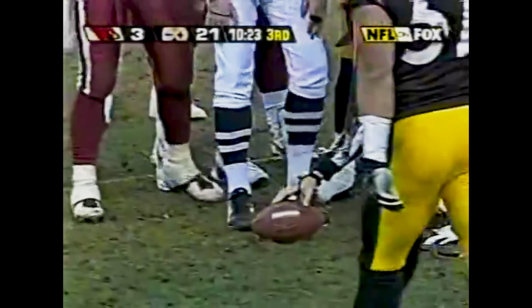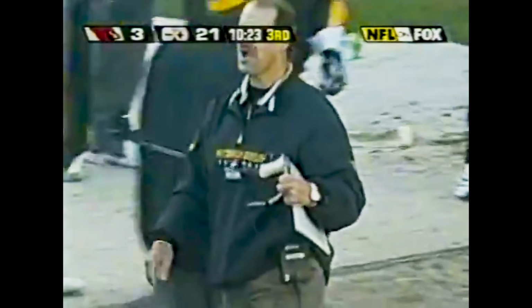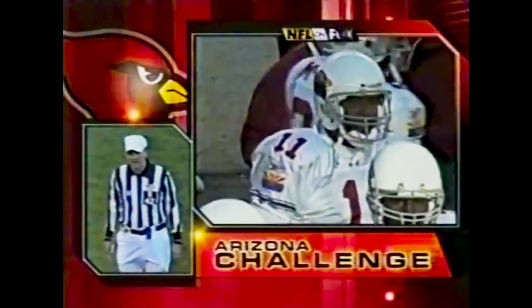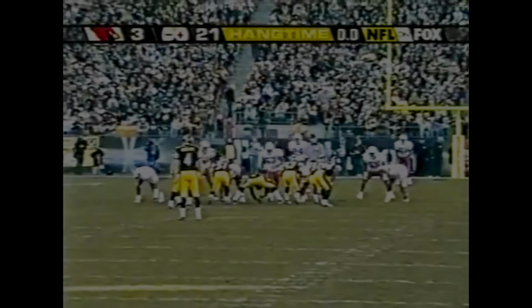They got a loss. Wait a minute. I don't get that spot at all. Yeah, that is a brutal spot by the official. Can you see that under that massive humanity? The ruling on the field stands. Arizona is charged with a timeout. You said it.